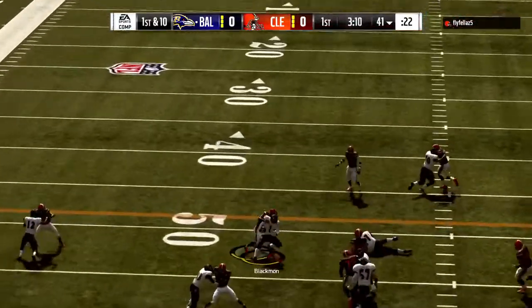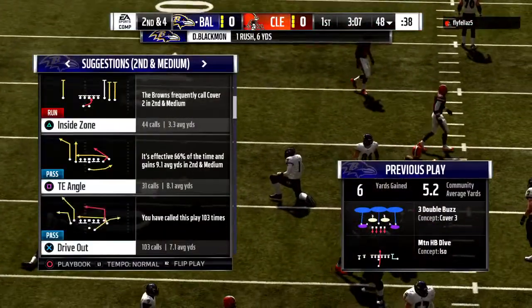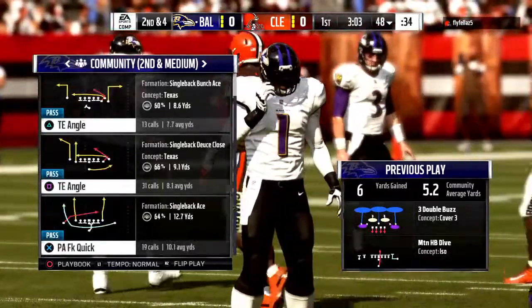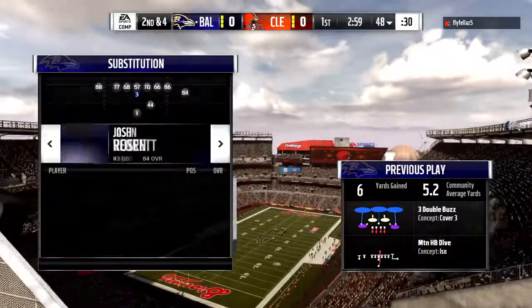And on the ground they go with a running back. And he's going to bull his way forward to the 48. It's a 6-yard gain on the ground, and that'll make it 2nd and 4. A quick burst there, and he nicely bit off a pretty decent gain.